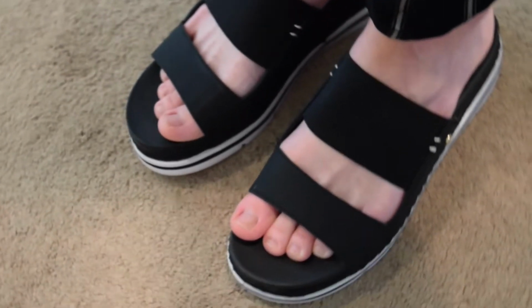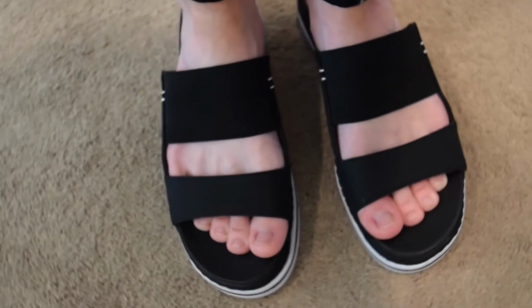I don't really know how to describe this kind of shoe, but it's kind of like the ugly cute shoe, kind of how Birkenstocks are back in and stuff. They're kind of ugly, but for some reason they work and people like to wear them. They are platform, but not really high, obviously. About an inch or two, I think.